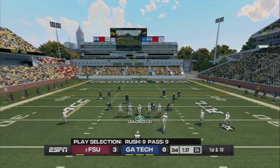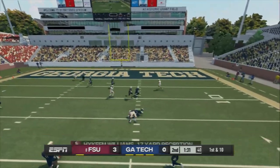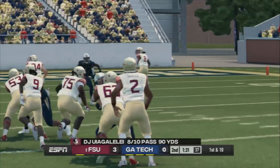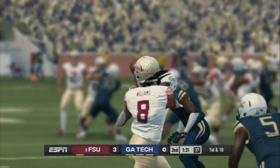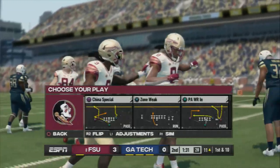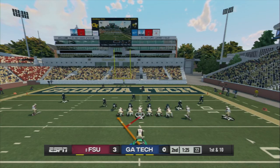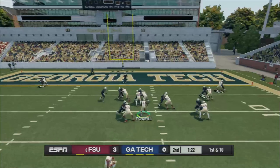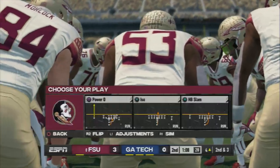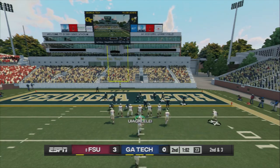From the 28-yard line, first down. Fires it out. He's taken down at the 11-yard line. Takes it up the middle for a nice run. Makes the tackle. Gain of 7 on the play. That'll bring up second and 3. They need about 3 yards to get the first here on second down.